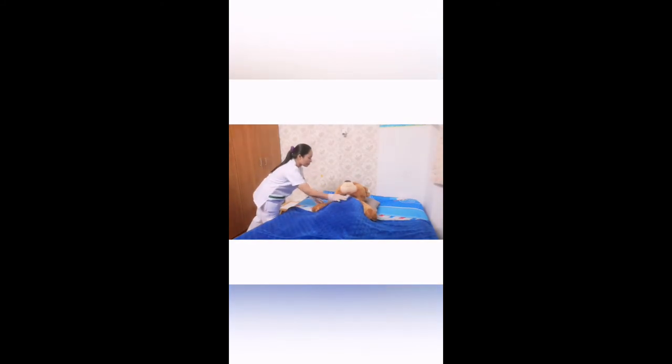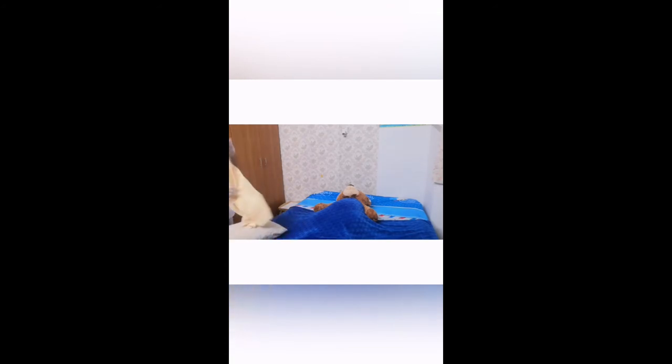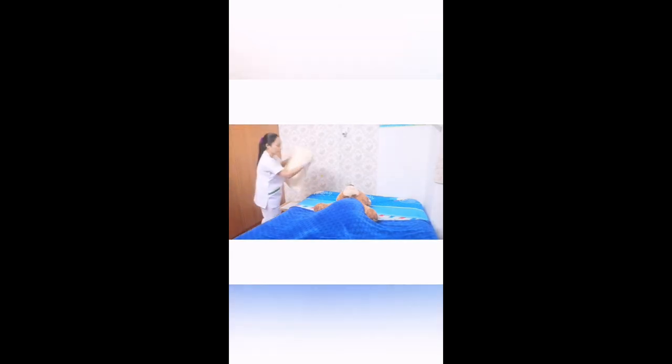Ask the patient if they can let you remove the pillow from beneath their head. Remove the pillowcase without touching your uniform. Place the used pillowcase into the dirty linen. Put a new pillowcase on the pillow with the tag side going into the pillowcase. Place the pillow under the patient's head with the opening facing away from the door.